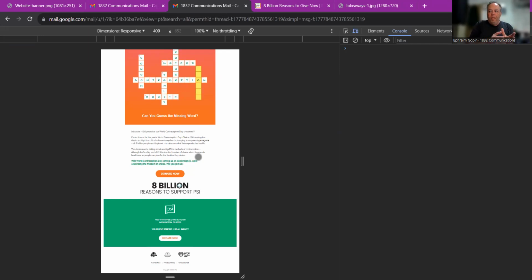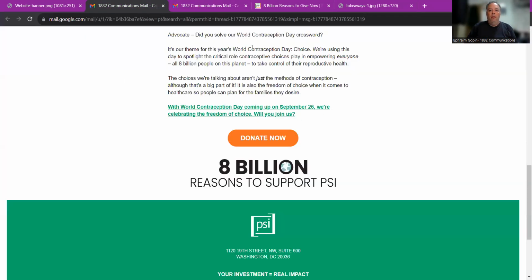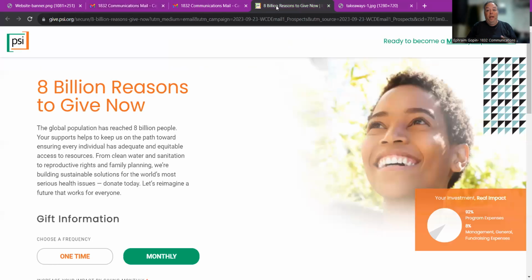So if the email itself was talking about World Contraception Day and the role contraceptive choices play in empowering people, I'd expect that the landing page where I give a donation would match that. Unfortunately, what they have is a little bit more than that, and it's not tied to World Contraception Day. The global population has reached 8 billion people. Your support helps to keep us on the path toward ensuring every individual has adequate and equitable access to resources. From clean water, sanitation, reproductive rights, family planning, they're building sustainable solutions for the world's most serious health issues.